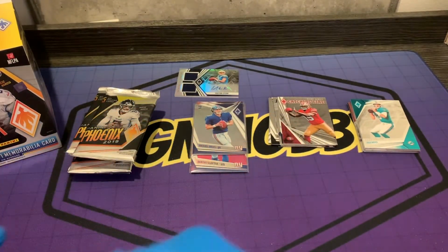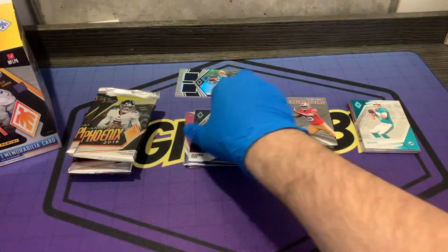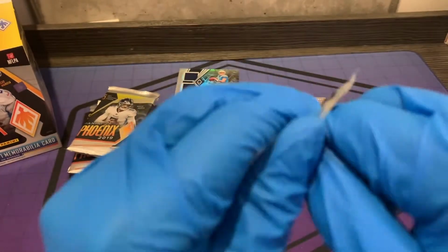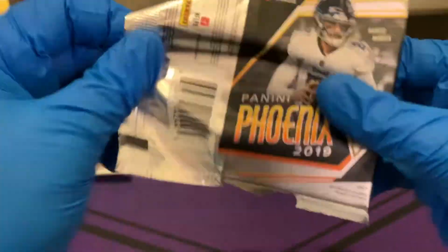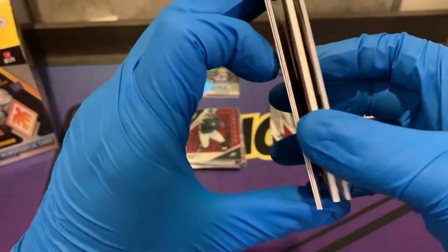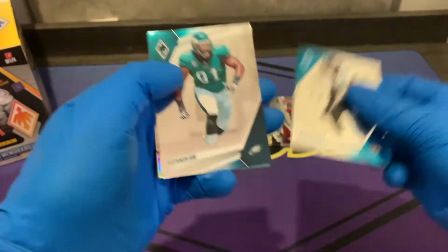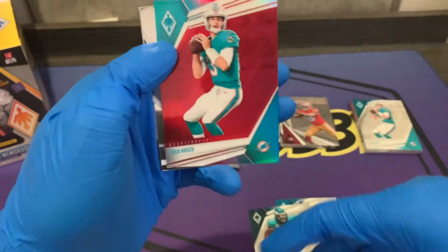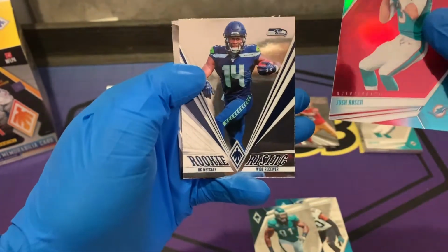Don't get me wrong, I'm still going to be going and chasing some of the other big products as well. Basketball. Trying to get my hands on some more basketball. So we got a nice filler in there. All right, Ramsey, Fletcher Cox. Ooh, nice filler.